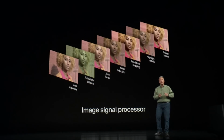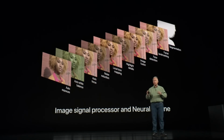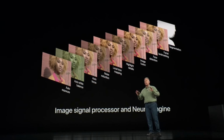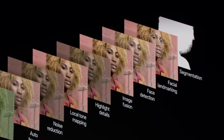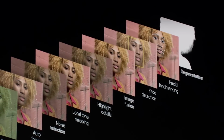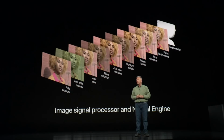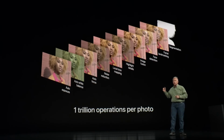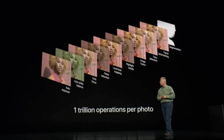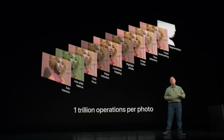But what it does that is entirely new is connect together the ISP with that neural engine to use them together to make our photos incredible. So for example, the CPU and the neural engine can work together to do detection of people's faces and bodies to understand the scene that you're shooting, and can do facial landmarking. So it recognizes exactly where the eyes are and does instant red eye reduction that looks perfect. And it creates better segmentation masks, so when you're doing portrait mode, the hair and the glasses are better than ever before. This is an amazing amount of power for our camera team. In fact, when you take a photo, it's capable of doing 1 trillion operations on every photo you take. And what the team is doing with that power is truly remarkable.